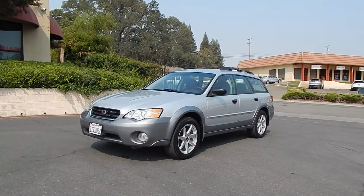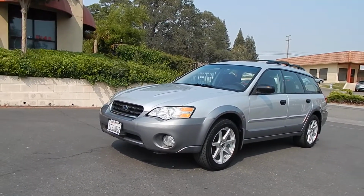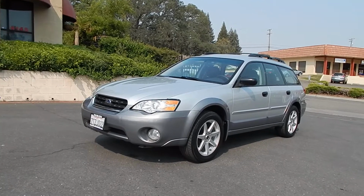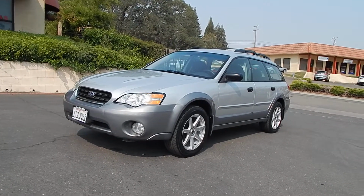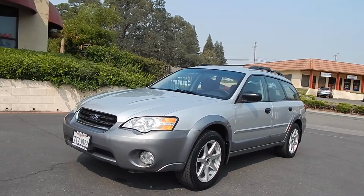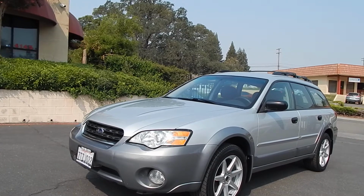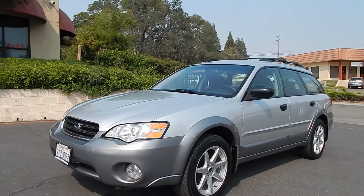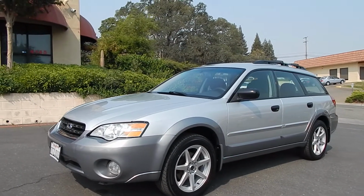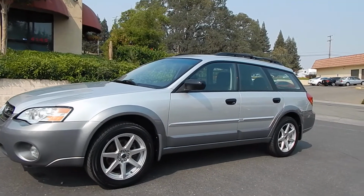I have for you today a 2006 Subaru Legacy Outback. This particular Outback was traded into us just a little while ago from a nice family who purchased a GMC Acadia from us. This vehicle has just about 117,000 original miles. This is equipped with the 2.5 liter 4-cylinder Boxer engine, all-wheel drive technology. I'll explain a little bit about this vehicle.